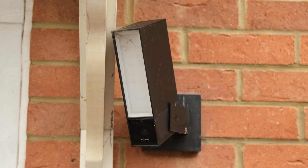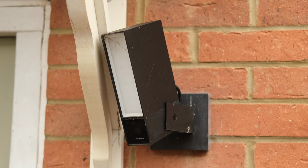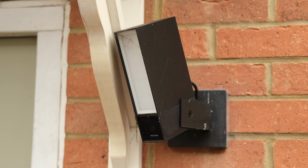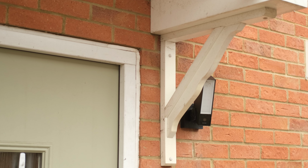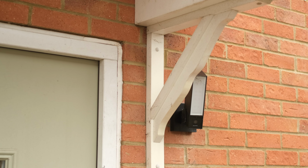So I actually bought these two cameras over 2 years ago, nearly 2.5 years now. We've had them in the snow and the driving rain for this length of time, and there's no concern at all. So each camera's got its own built-in memory card. So whatever happens, you've got the video saved on that camera.